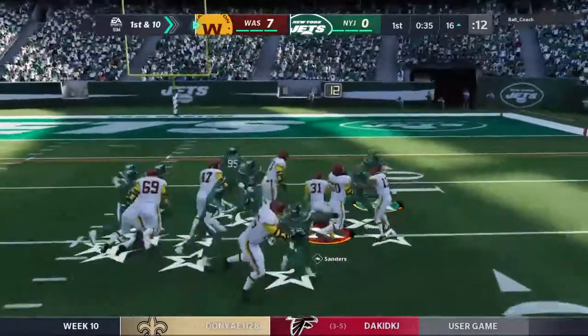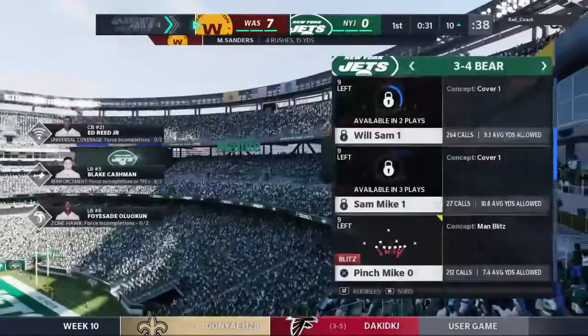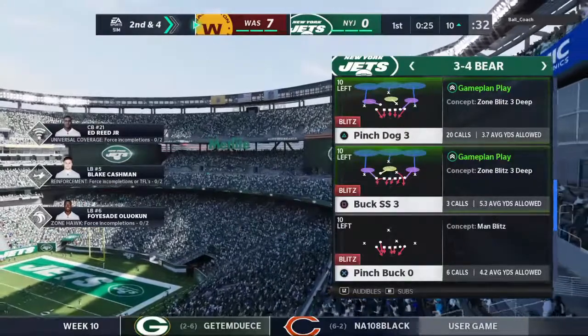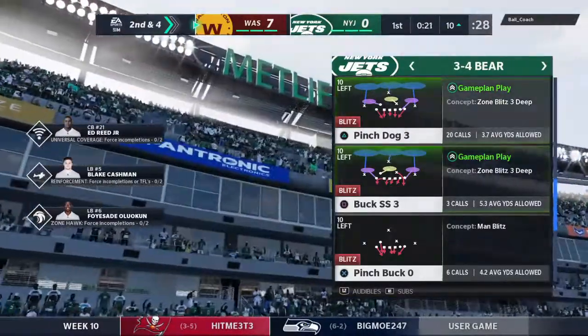They go back to the ground with Sanders. And he'll get it here to the 10-yard line. He'll get a nice chunk there on the first down run, and it's 2nd and 4. That's a really nice job by them picking up the run blitz and detecting it, and blocking it and turning it into a nice run.